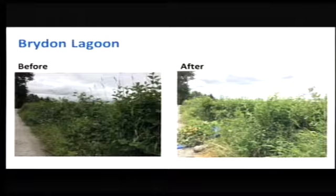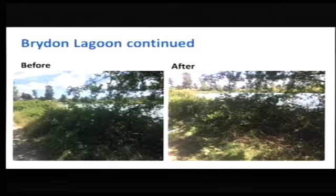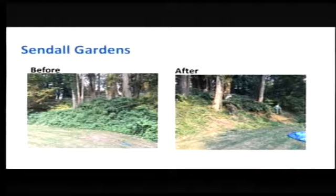Another picture of Bryan Lagoon, a before and after picture. So some blackberry was removed here. Sandell Gardens, a before and after picture. A lot of blackberry and ivy growing up the trees. And Morning Glory was removed from this site.